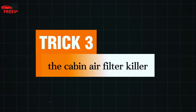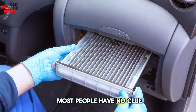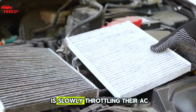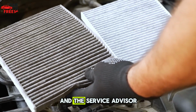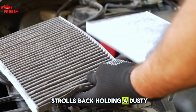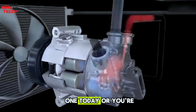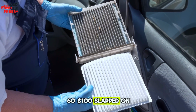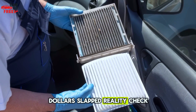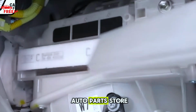Trick 3, the cabin air filter killer. Here's the next one. Most people have no clue their cabin air filter is slowly throttling their AC. You pop open your glove box, and the service advisor strolls back holding a dusty, bent filter. "Look at this! You need a new one today, or you're breathing filth." Then, bam! $60, $100 slapped on your bill. Reality check. A cabin air filter costs $10, $20 at any auto parts store.